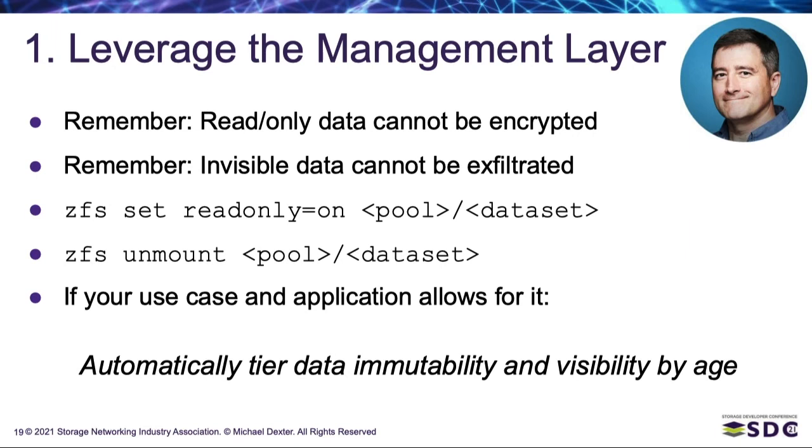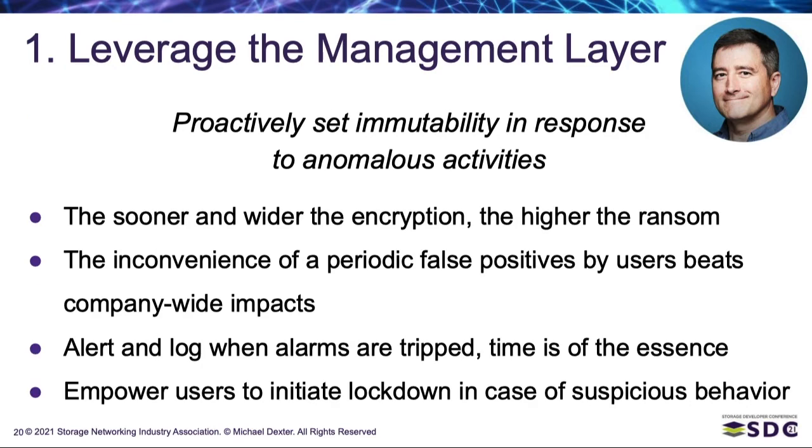If your use case and application allows for it, automatically tier data immutability and visibility by age. Consider an immutability window for data as it ages and simply lock it up automatically. This may inconvenience some users who stray from their normal behavior, but the occasional inconvenience is better than organization-wide disruption. From there, proactively set immutability in response to anomalous activities.